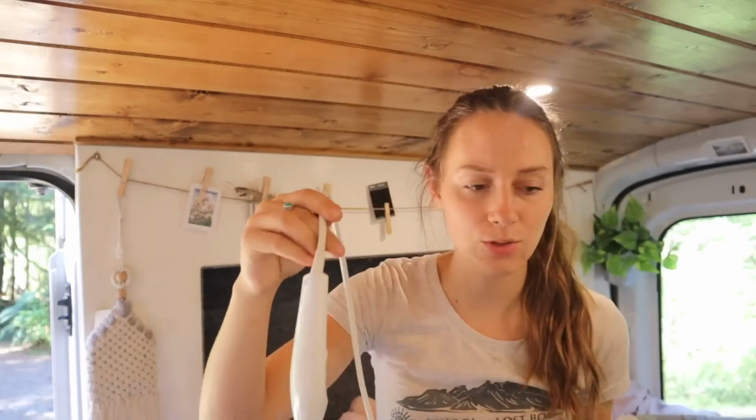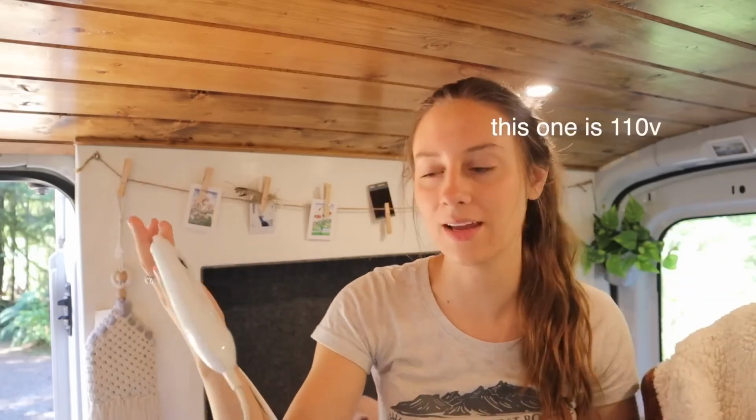By far, my favorite thing in this entire van, and this is not an exaggeration, this is the only thing that I could not live without. It is my heating blanket. I do have this one linked in my description, but I've had multiple different heating blankets. They all work the same. I definitely would have one with a safety mode. That's the only thing that I care about.